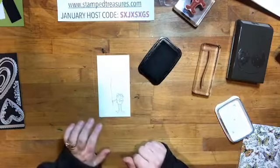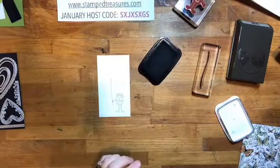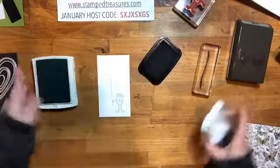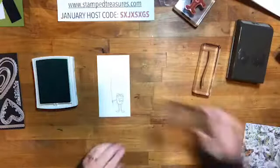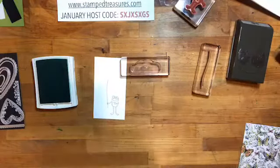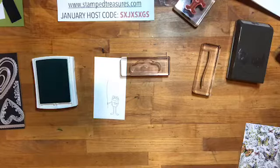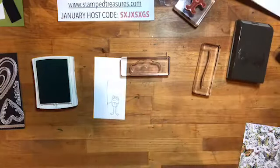Okay, so we've got our string, and then we are going to pull in some Pool Party ink. Let's cover this black and get this guy out of the way. And there are these fabulous clouds in the balloon set, which the name escaped me already, but that's okay. I told you at the beginning of the video.